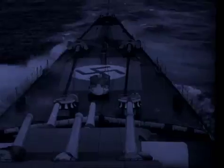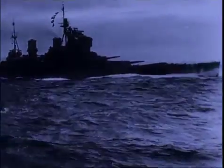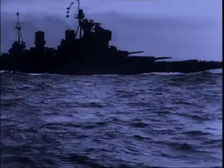As Admiral Bay set off at full speed for the safety of his base in Norway, with Admiral Burnett's cruisers in hot pursuit, he didn't know that the battleship Duke of York, with its 14-inch guns, now lay almost directly in his path. The trap was about to close.